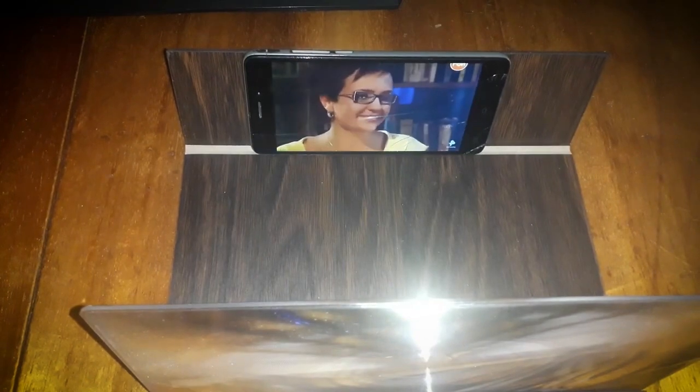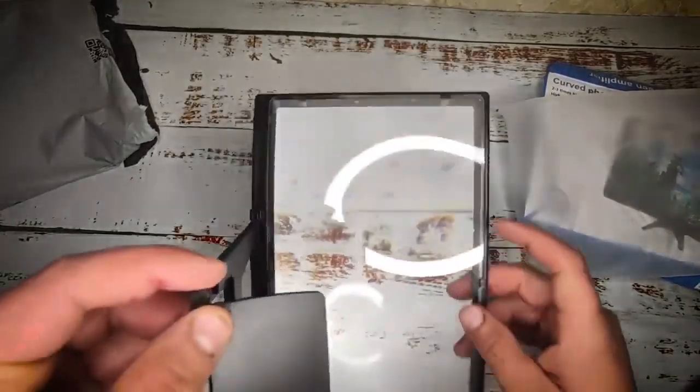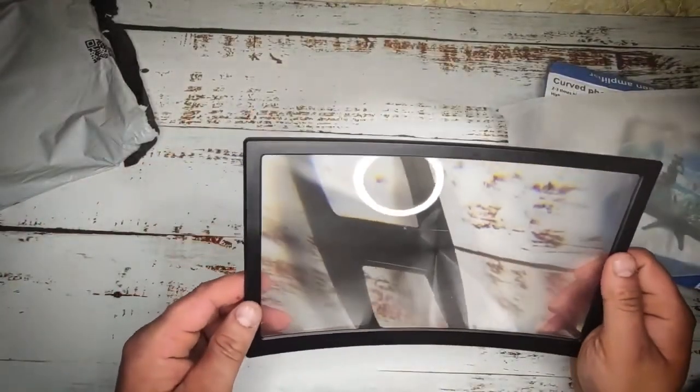Making it easier on your eyes and giving you a better viewing experience. It's also great for when you want to watch videos in a dark environment, as the HD zoom optical technology provides higher screen resolution and brighter image quality. The best part is that the mobile phone screen amplifier is adjustable, so you can find the perfect viewing angle and distance for your needs.